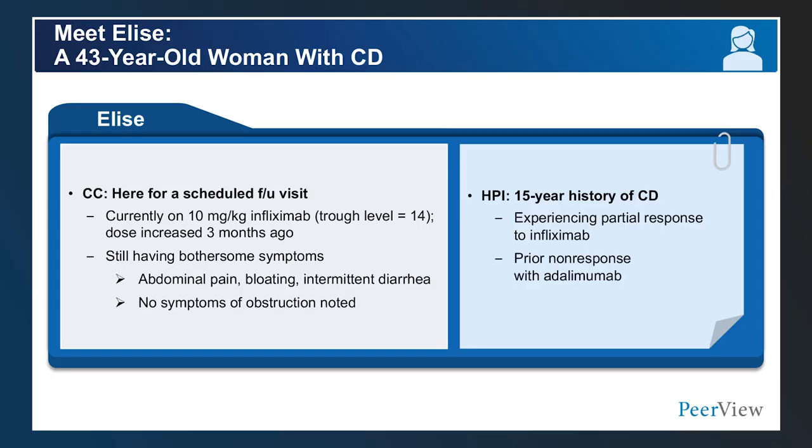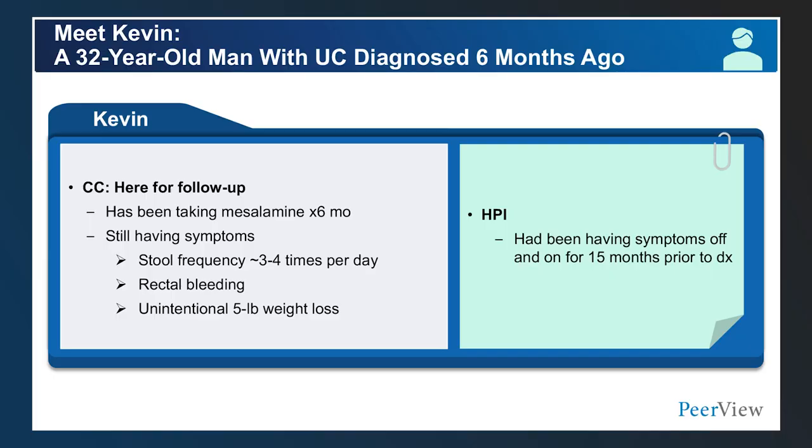So saying symptoms alone, abdominal pain, bloating, intermittent diarrhea, no clear obstructive symptoms noted, although abdominal pain after eating could sometimes be interpreted as such. And overall, we would say that she's probably experiencing a partial response based on her clinical symptoms. And of note, she has prior non-response to adalimumab in the past.